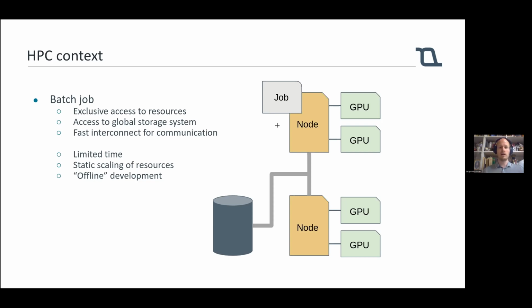We can't dynamically scale resources, at least not easily. So once your job has started and been allocated resources, those are the resources for the end of that job. You can't, in the middle of the job, detect that you need more resources and then go ask for more resources. And this all leads to what I've phrased as offline development.